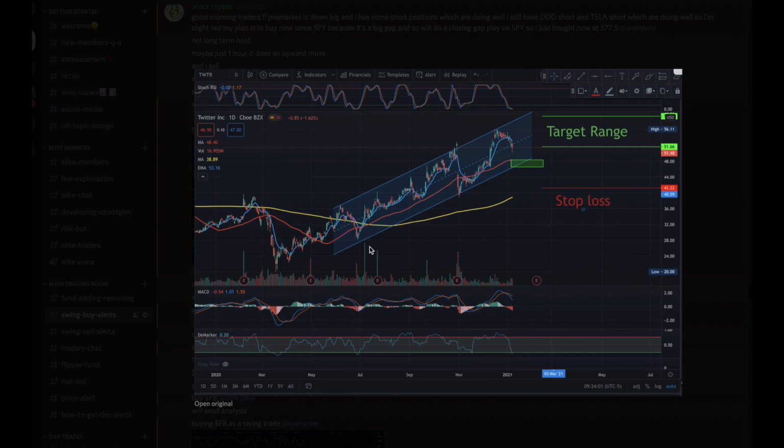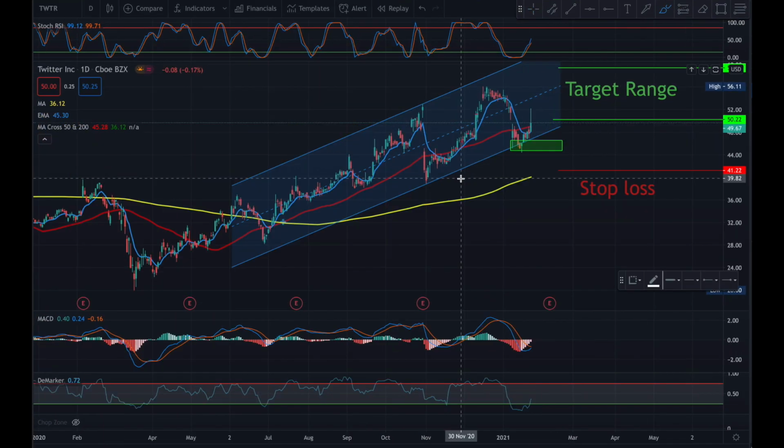Twitter was moving in a channel, it's on a clear uptrend, but it was not at the low of the channel. I saw that it was oversold based on the indicators, but I did not buy because it was not at the low of the channel. I waited very patiently to reach my entry. If not, I would not buy. If I bought this high, I would lose around 10% and maybe cut losses. But instead, I waited patiently, and this is the result. As you can see, the patience paid off in this strategy.